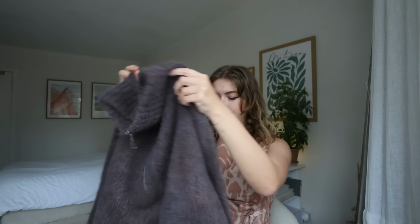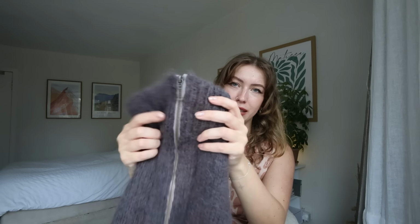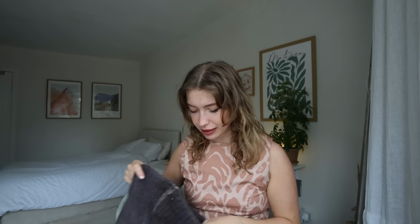And I also dyed them with slightly hotter water. I want to say it was maybe like 45-degree water. And this is still the same shape, not felted, held up really well. You can also see that the zip is polyester and has not really been dyed, so I'm gonna have to replace this with a black zip.